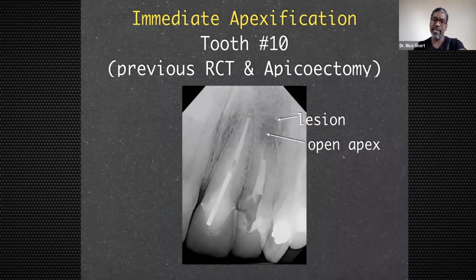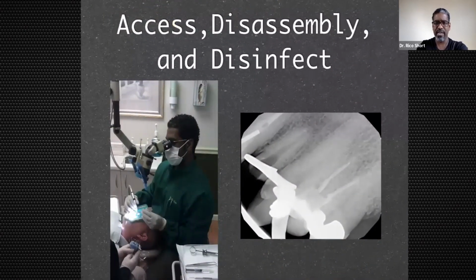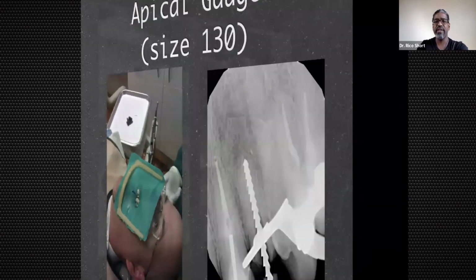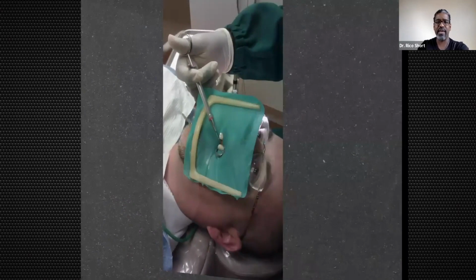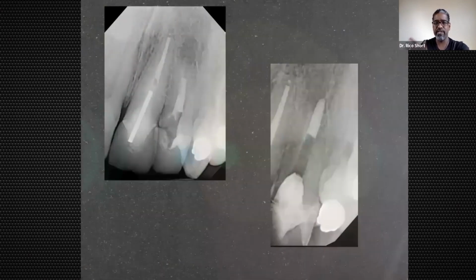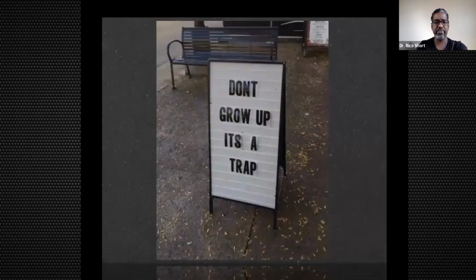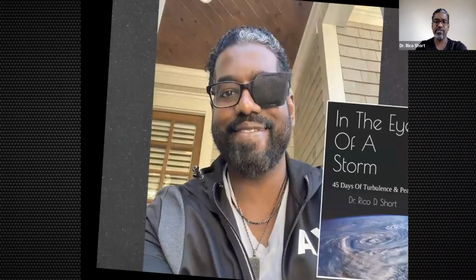Now we can do immediate apexification. You had a case like this, a previous root canal that had a surgery on it. Again, we used a microscope and we're able to clean everything out. And we used a MAP system to be able to place the MTA directly at the apex, and the case is done. The patient went back to their general dentist to get a post and core and build up and crown. And that case was able to be salvaged.